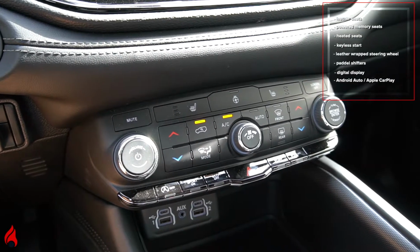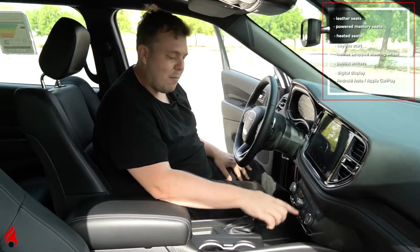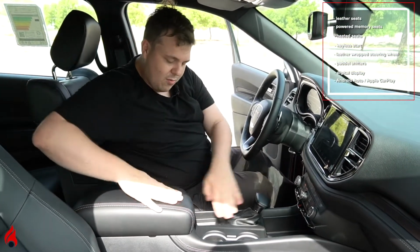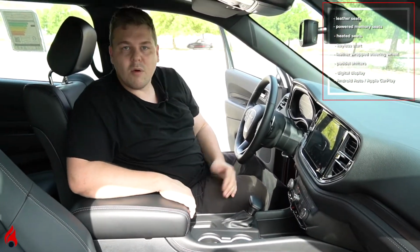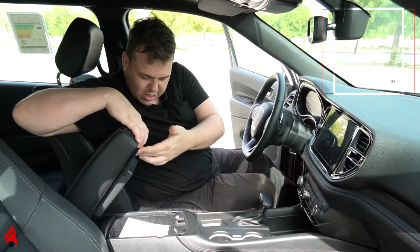Further down we have the AC controls, which are finished in a nice sort of not gloss black, but sort of a matte black feature, so no fingerprints anywhere. However, if we go further down, we do have the piano black finishes. We have a storage bin, which is big enough to fit some video games in, and the rest is sort of spacious enough for your coffee, your water, whatever it is, and then of course the usual center box.